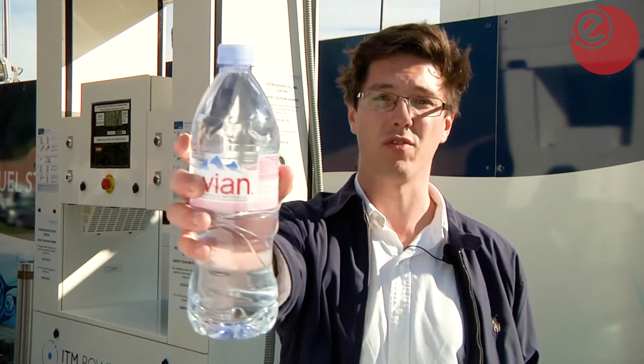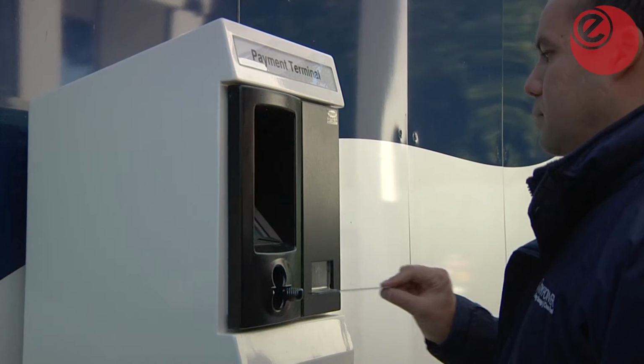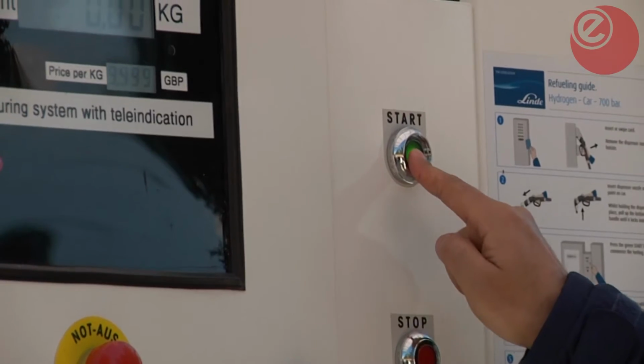Today, Energy Live News is at ITM Power's Hydrogen Rally. This refueling station behind me fills the car in only 3 minutes and gives it a range of 320 miles. It fills the tank with 50 litres of hydrogen. That's equivalent to 50 of these bottles. And water is all a hydrogen car emits.